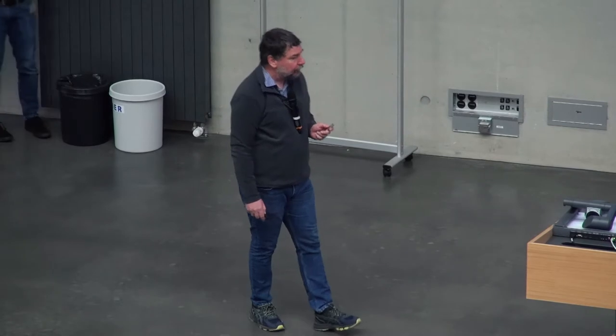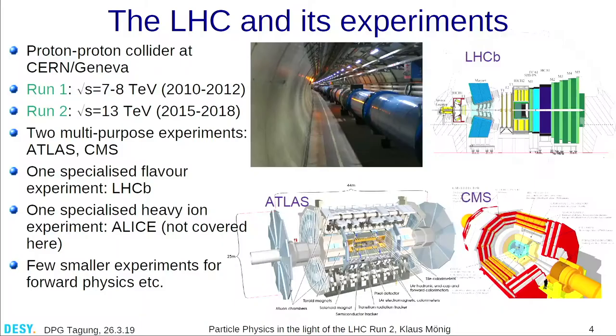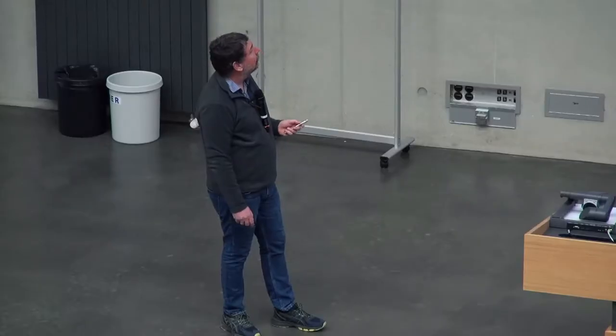So you certainly all know that the LHC is a proton-proton collider at CERN Geneva. We had run one at 7 to 8 TeV center of mass energy in 2010 to 2012. That was when the Higgs was discovered. And then we had run two after a shutdown to upgrade the LHC to 13 TeV, which was running from 2015 to 2018.